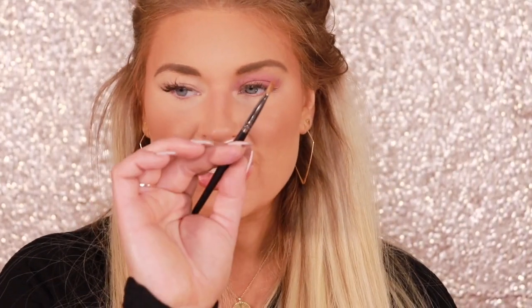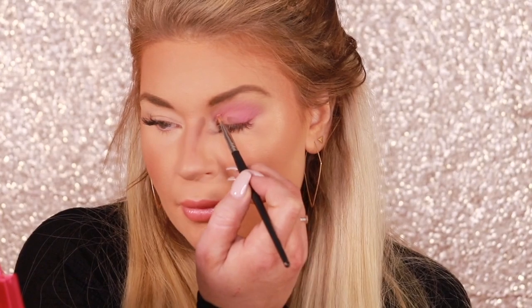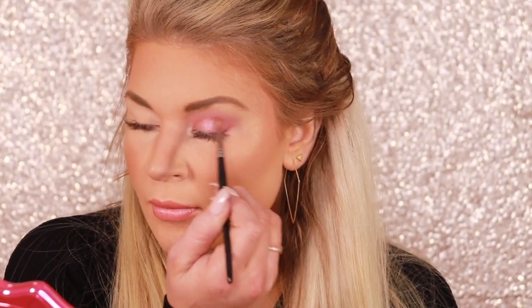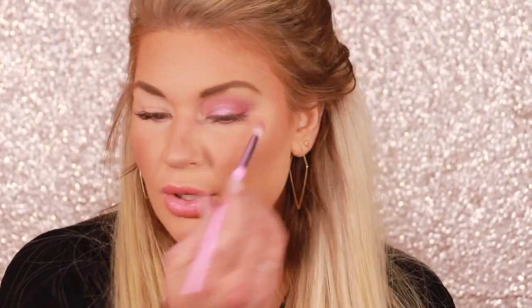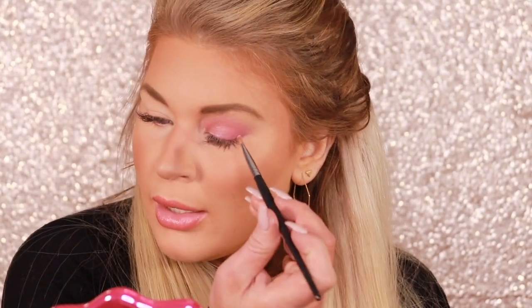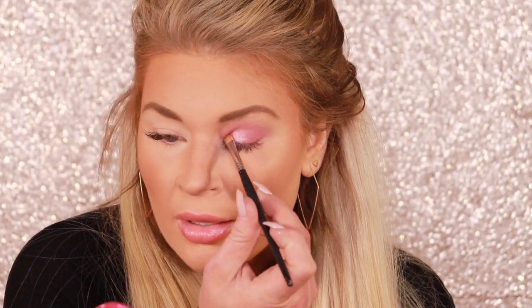Alright, so now I'm just going to get a brush like this, and I'm going to go in dry first. And let me get a mirror. Oh my goodness. That is so pretty. And if you wanted to deepen the outer V up, you can. You can get back into High King and just keep packing it on there. If you wanted to deepen it up a tad, I'm going to put a little bit more, bring it across a little bit further. This is such a pretty shade, and again, this is dry.